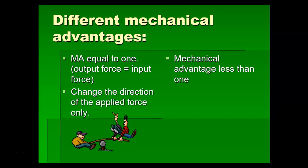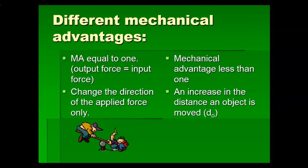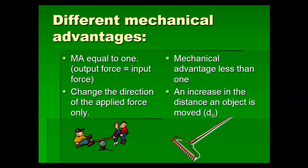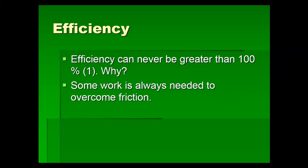Mechanical advantage is always less than 1. So first thing we're going to look at, the efficiency can never be over 1, right?